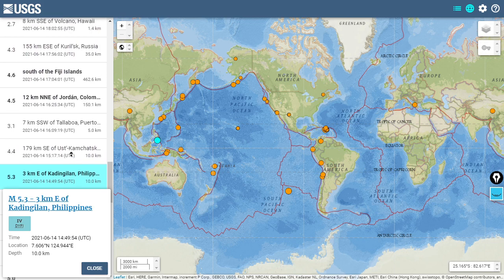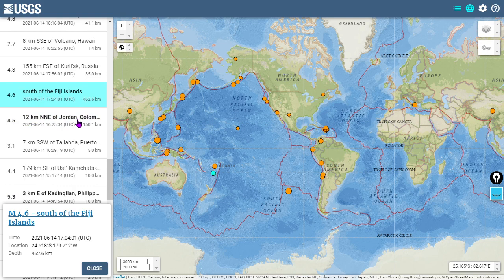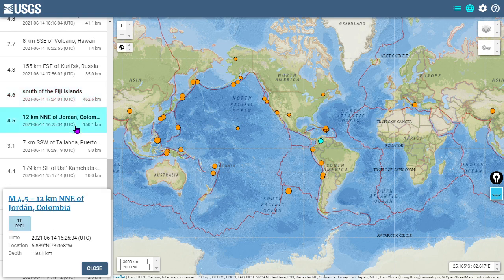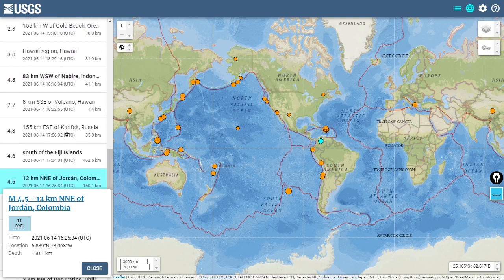A couple of deep quakes came in yesterday as well. This one at 16:25 and this one at 17:04 at Colombia and Fiji, respectively. The depths of those mid-level 4 magnitude quakes, 150 and 462 kilometers depth, calculated at Fiji.